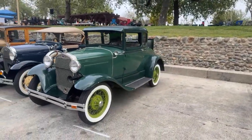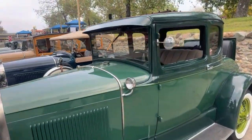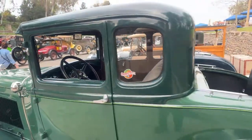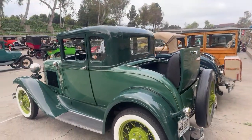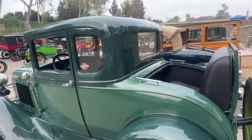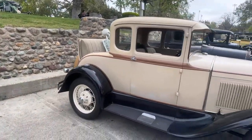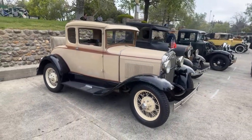So the Model A's were quite popular in their time because Ford was offering them in different colors. This is what we would call a coupe. Some people refer to this as a 5-window, but in the Model A, they didn't have a 3-window. So this is just the coupe option. I learned that. I always called it a 5-window. I didn't find out that there was no 3-window until 32. It's another one of the body styling. If you see a 3-window, you know it's a 32 and not a Model A.